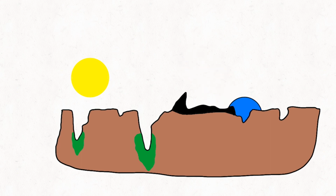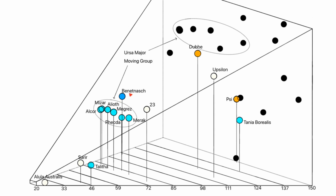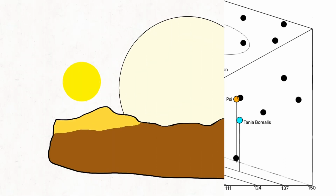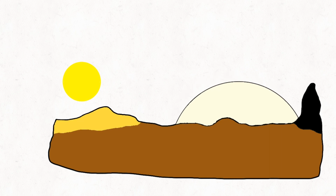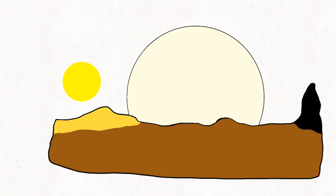Going back to the trip outline, we had moved out from the moving group to Benetnash, and now we'll head on out 46 light years more to Upsilon. Here we find a double star system with a type F subgiant and a red dwarf. This first sunset scene is the type F primary.